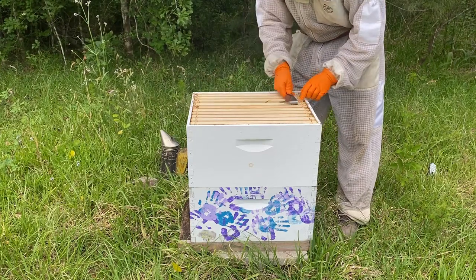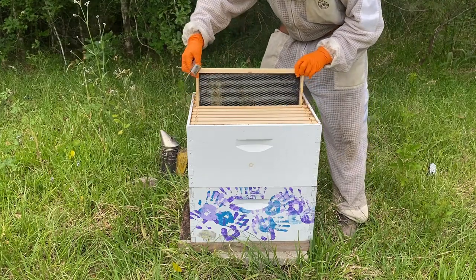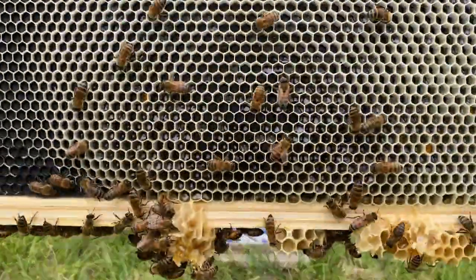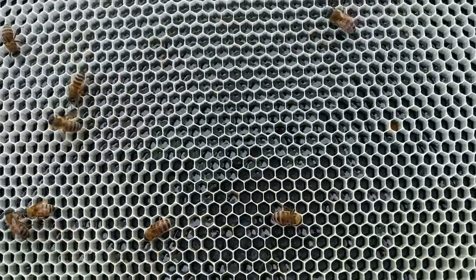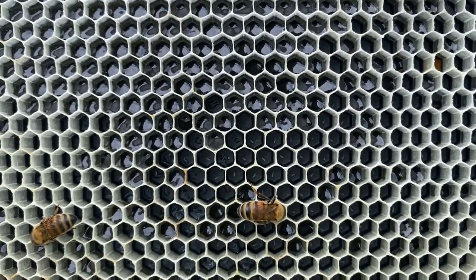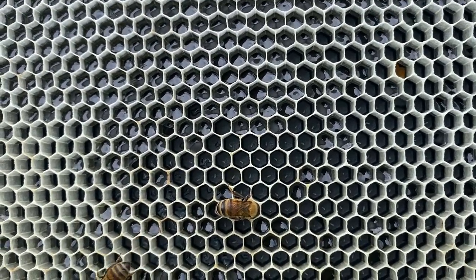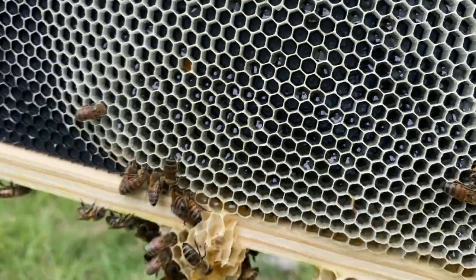I'll show you how beautiful the wax looks whenever it's fresh. New wax. See how white that wax is compared to some of the old stuff? And you can see why I like these black frames. See down there on the bottom of the cells, that's all eggs. And on top of that's honey. So you can see how easily you can spot those eggs. So that's why we've transitioned away from the yellow type of frames to these black frames.